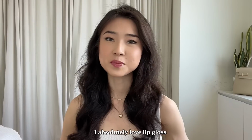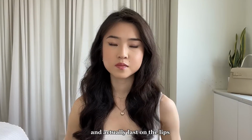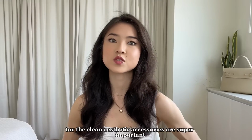I absolutely love lip gloss because it really ties your whole face together. I'll make sure to link my favorites that are not sticky and actually last on the lips. But if you're not a fan of lip gloss, a tinted lip oil or lip balm will also do the trick. For the clean aesthetic, accessories are super important.